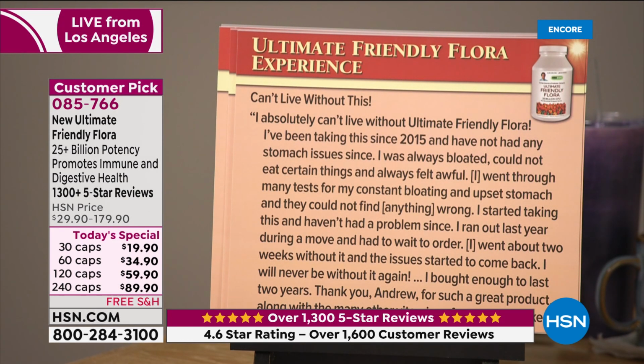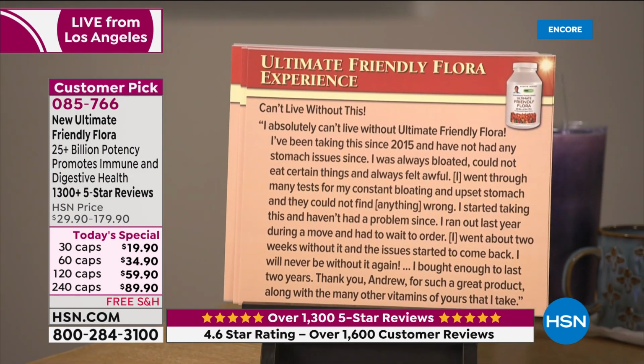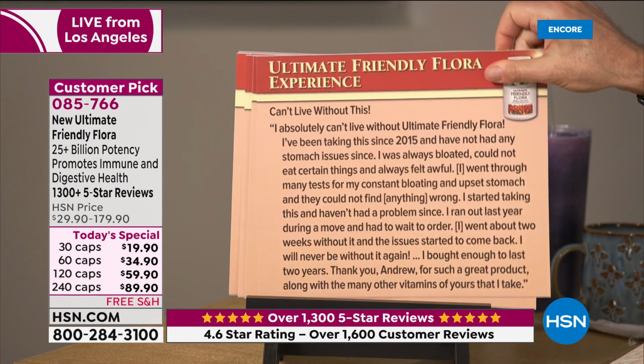Can't live without this. I absolutely can't live without Ultimate Friendly Flora. I've been taking this since 2015 and have not had any stomach issues since. I was always bloated, could not eat certain things, and always felt awful. I went through many tests for my constant bloating and upset stomach, and they could not find anything wrong. I started taking this and haven't had a problem since. I ran out last year during a move and had to wait to reorder. I went about 2 weeks without it, and the issues started to come back. I will never be without it again. I bought enough to last 2 years. Thank you, Andrew, for such a great product, along with the many other vitamins of yours that I take.